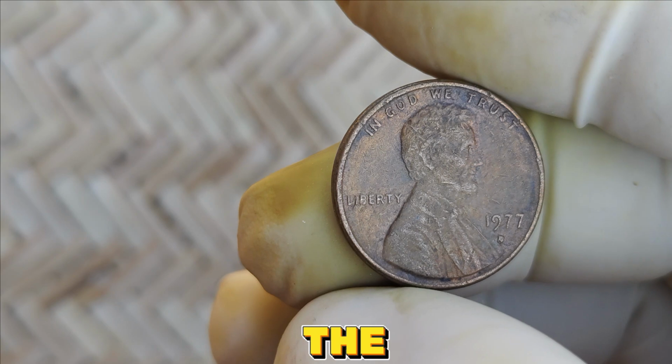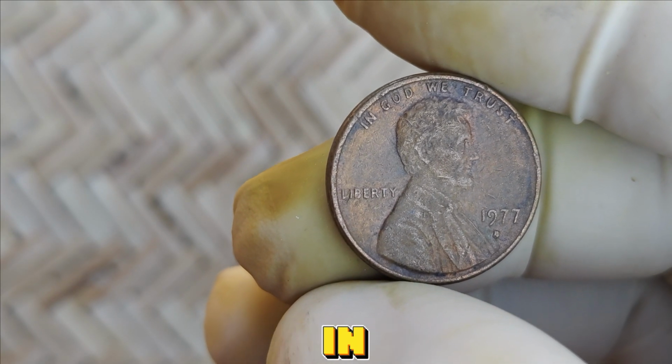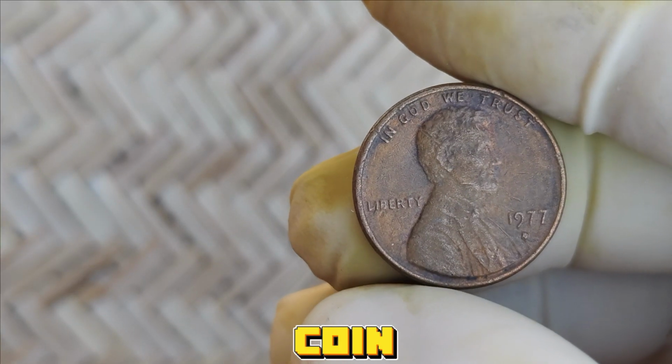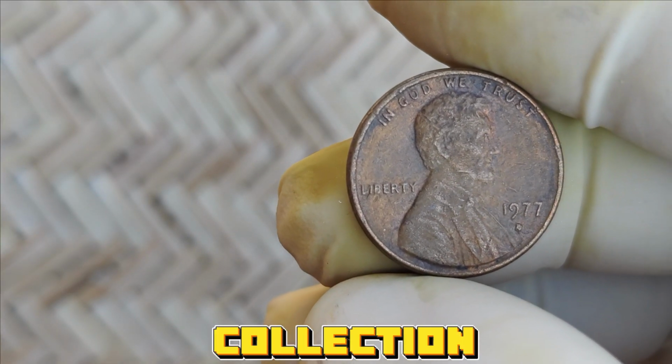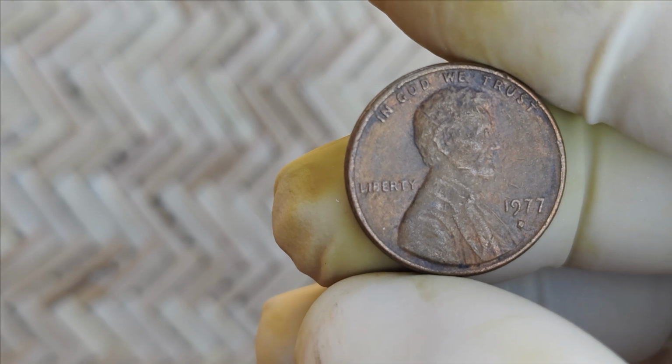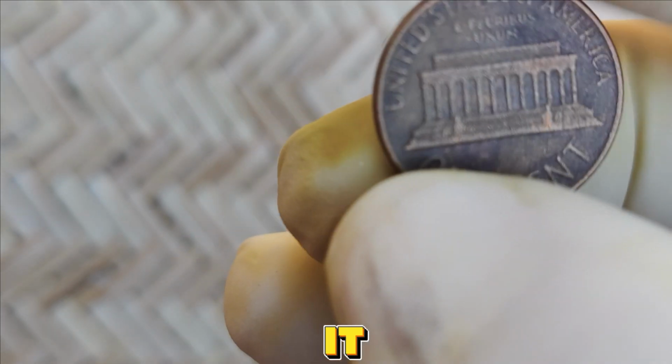Rare coins like the 1977 Ultra Lincoln penny prove that treasures are hiding in plain sight. With coin values constantly fluctuating, now is the perfect time to check your collection. Who knows? You might be holding onto a multi-million-dollar coin without realizing it.